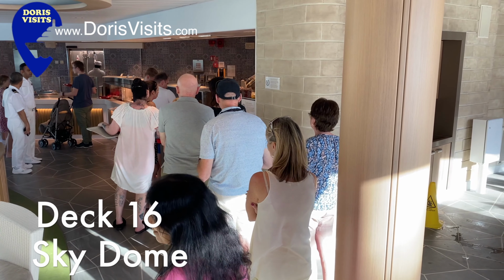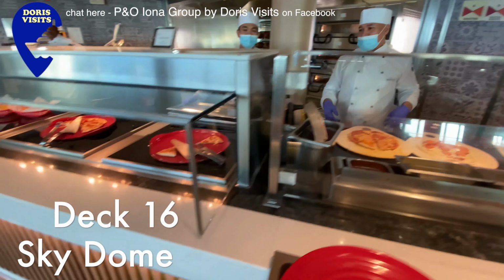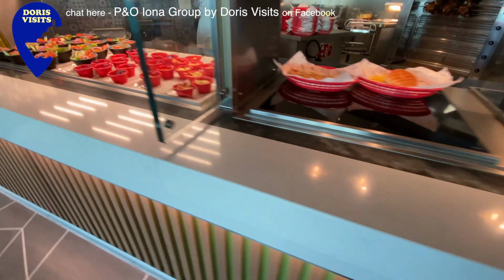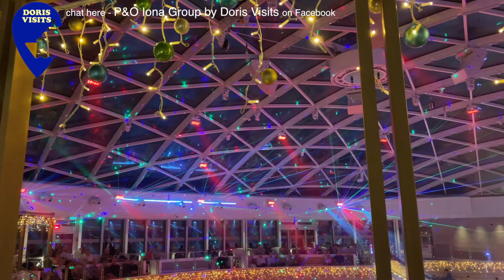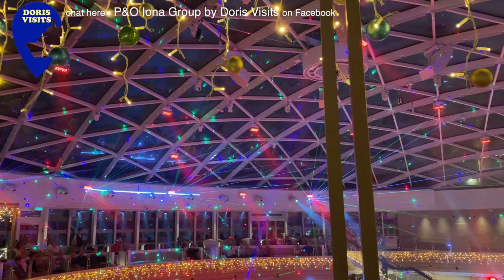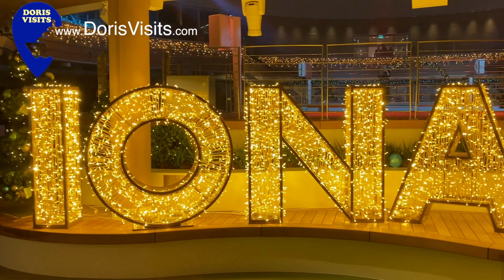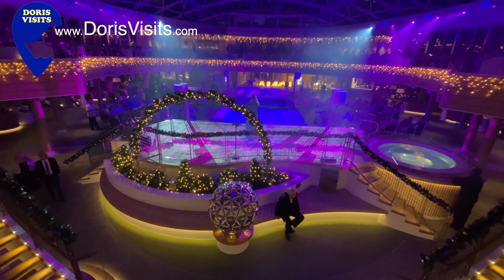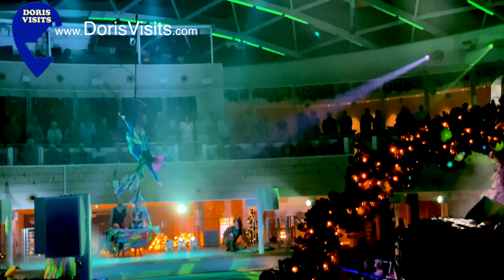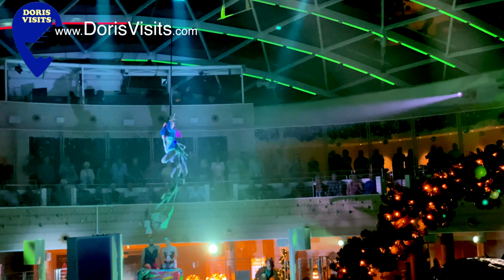In the Sky Dome, you can get a delicious pizza with chips and salad during the day. And at night, it's a wonderful entertainment venue. In the evening, the Sky Dome turns into a cabaret venue and we're waiting for the Adele tribute. Very excited. We also watched a very different aerial act in here, and the setting was magical and ideal. There is some entertainment for every taste.